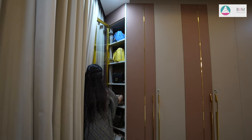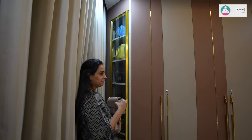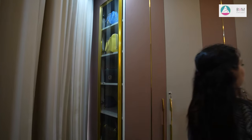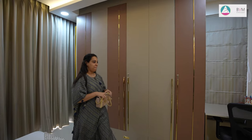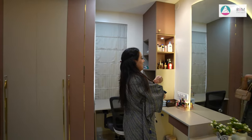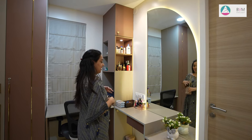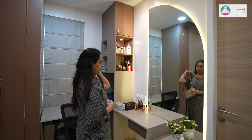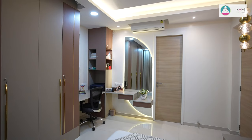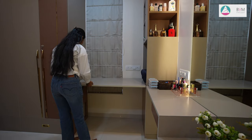By adding corner storage to this area, which might otherwise have been considered dead space, you have optimized the room's layout and created a practical solution for circulation flow. This thoughtful design ensures that every inch of space in the room is utilized effectively, enhancing both its functionality and aesthetic appeal. The master bedroom is designed for both productivity and relaxation.